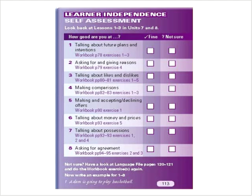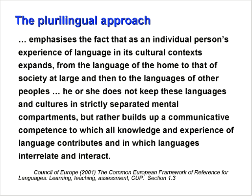So let's have a quote from the Council of Europe document, which says what it is. A plurilingual approach emphasizes the fact that as an individual person's experience of language in its cultural context expands from the language of the home to that of society at large, and then to the languages of other peoples, he or she does not keep these languages and cultures in strictly separated mental compartments, but rather builds up a communicative competence in which all knowledge and experience of language contributes, and in which languages interrelate and interact. In other words, when, for example, learners come across unknown words in a new language, they use not only the resources of their mother tongue to try and work out what the word means, but also the resources they've gained by exposure to other languages.